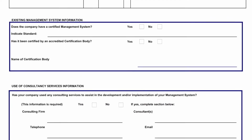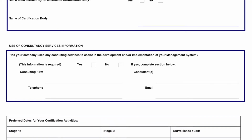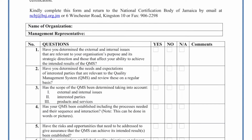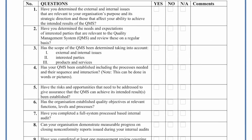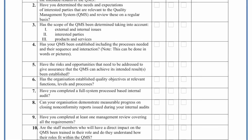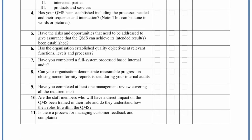So then you have elements such as the readiness review. We have a checklist that we give to our clients, and we ask them to complete it. In this, they are providing additional information other than what is provided on the application form. It helps us and helps the client to know where they are in terms of being ready for certification.